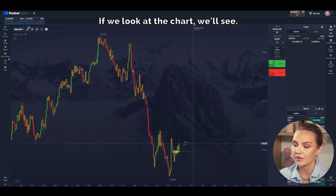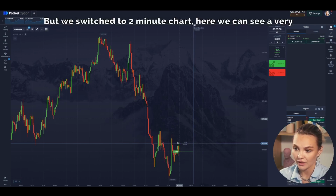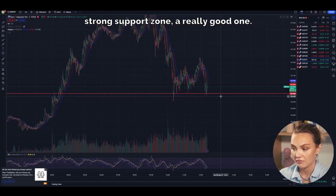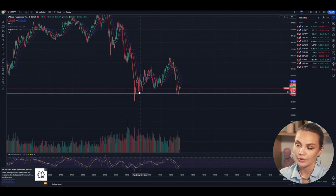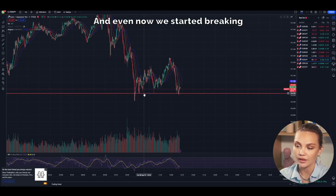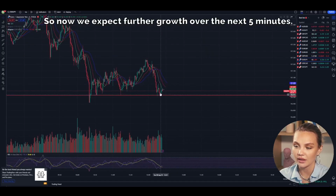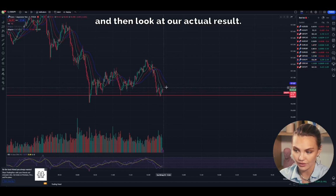If we look at the chart, we'll see. On the 15-second chart, we don't see much actually. But we switch to the 2-minute chart. Here we can see a very strong support zone, a really good one. Here we saw the first bounce, the second breakthrough. We tried to break it, but still within 1 minute we returned back and started going up. And even now we started breaking it, but nevertheless we bounced back. So now I expect further growth over the next 5 minutes. Well, let's wait for 4 minutes and then look at our actual result.